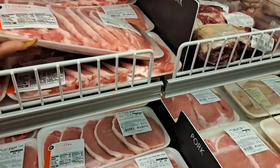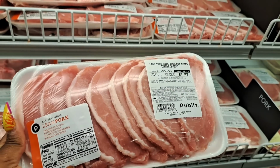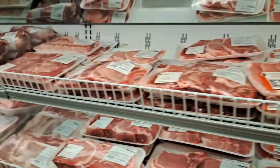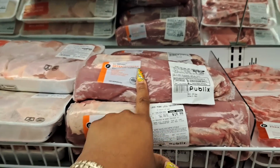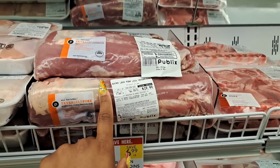You let them do the work and buy the cheaper meat, the meat that's not already cut up. You tell them how thick you want it, and what I always say is, they'll ask, do you want it a quarter inch, and I say no, I want it the thinnest I can go without the meat shredding. Okay, and that's what you do. But like I was saying, they already have this cut up thin. You get 8 pieces for $7.97, that's $1 a chop, when you can get this whole pork loin and get at least 20 chops, at least 20 or more.